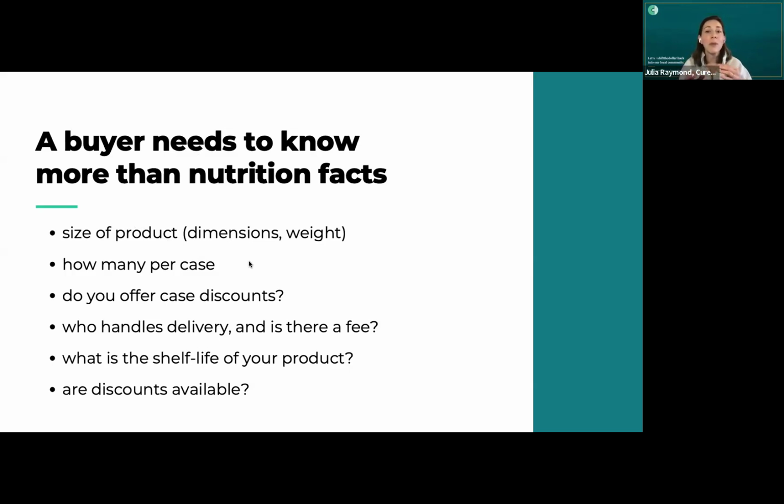And so if they are calculating the unit cost of your product, that needs to be effectively calculated by understanding your case pack, as well as your delivery and or shipping fees. So for those of you who have shelf stable products and you're shipping, I would say please also consider either integrating that in some way to your sales sheet, or when doing that outreach to buyers, making that really, really clear that, great, you can ship 3 cases of that product and that's going to cost X.